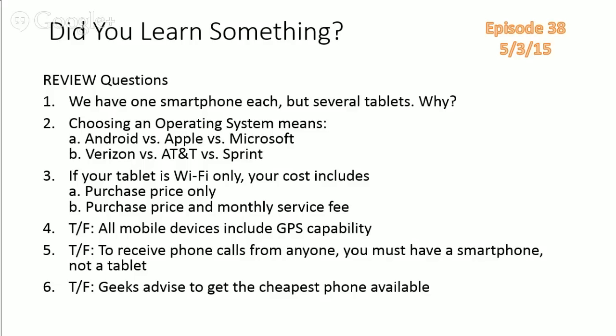Okay. If your tablet is Wi-Fi only, your cost includes what? The purchase price only, or the purchase price and a monthly service fee? Just the purchase price, which is why you can rack up as many tablets as you can afford, as long as you know how to connect them to a Wi-Fi hotspot. And if you're at home and you have an always-on Wi-Fi hotspot, no reason to get a cellular contract. But if you're on the go like we do, my favorite tablet is absolutely the iPad, because it has its own data connection. I don't have to connect it to a Wi-Fi hotspot.